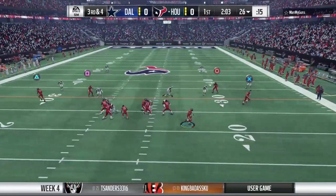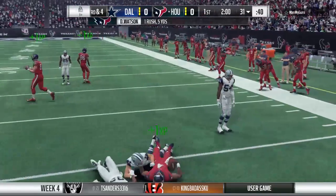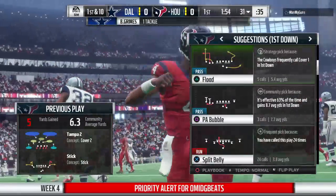Now Watson. And he's going to get to the 31, enough for the first down. They get 5 out of that one, and it moves the chains.